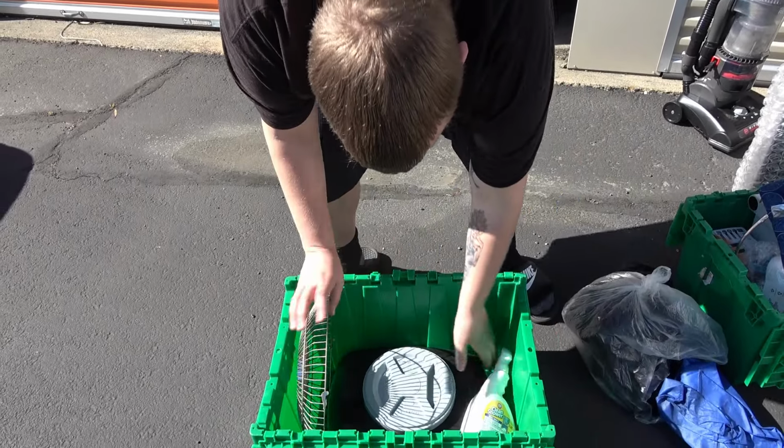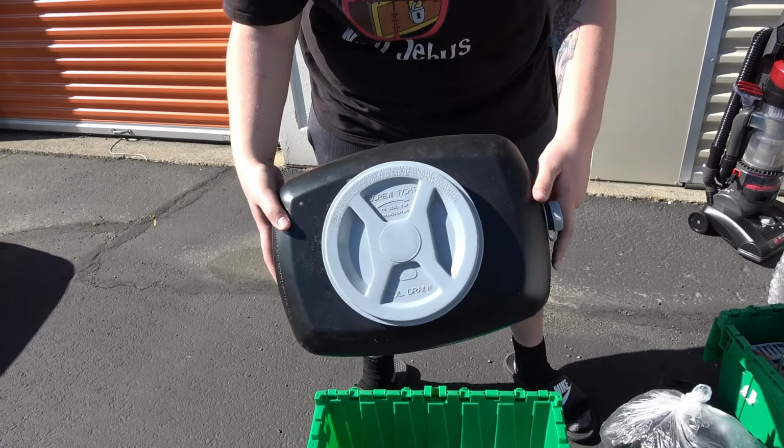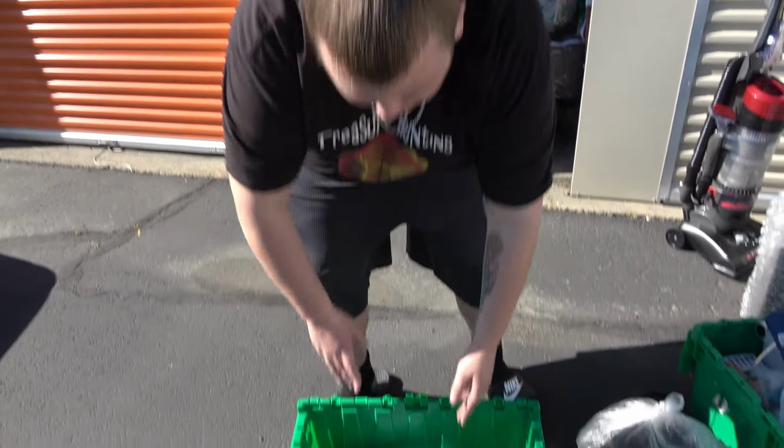Empty Walmart bag, a fan, and what is this? This is an oil drain, I guess, if you change your own oil. You're one of those people? I'm not one of those people. We just pay someone to do it. But kind of random stuff. I think stuff that'll sell quick. Green tote number four. Let's hope this is a good one.